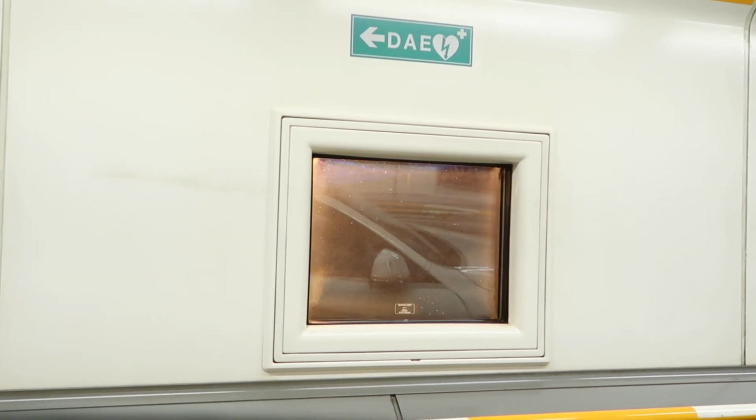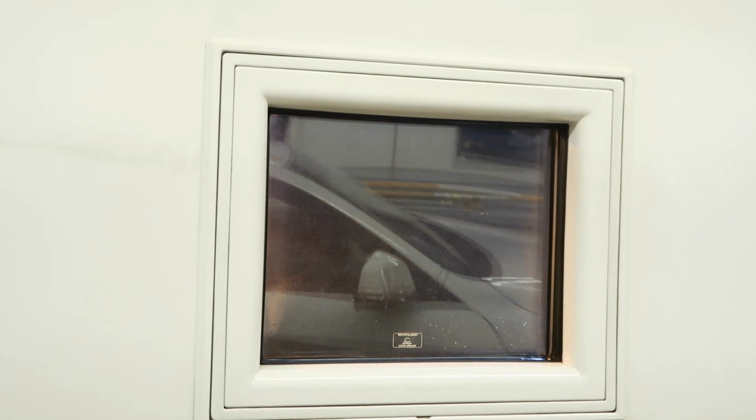Vous pouvez appeler un membre d'équipage en utilisant les points d'appel situés sur les panneaux latéraux.